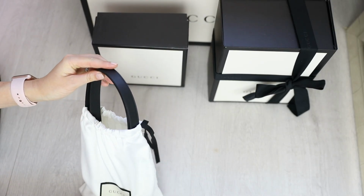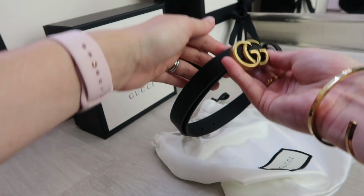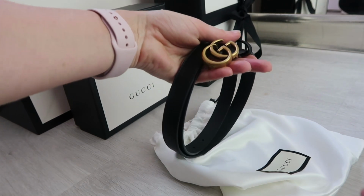I have gone for the Gucci Double G belt. Now in store I saw this and thought, oh, that's a nice size, but what I've seen everybody else wear is the really large Gucci. But when I saw that in the store, it was quite big, and I'm not really a statement piece person, so I couldn't imagine myself with a normal pair of jeans wearing this massive double G gold buckle.